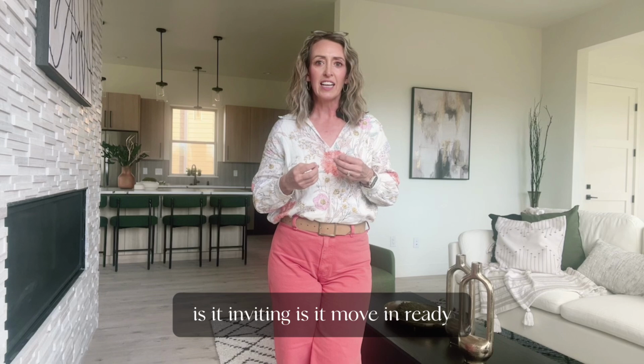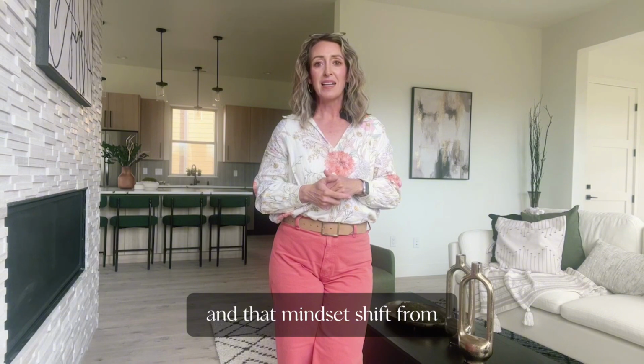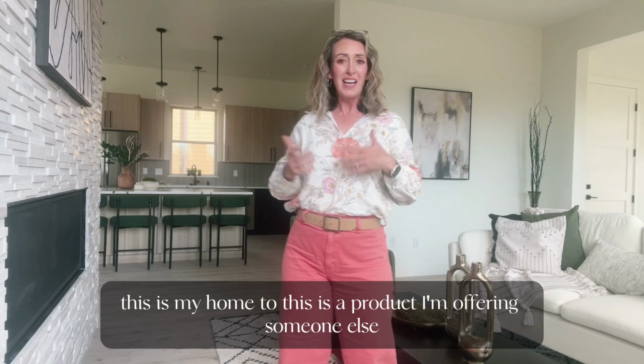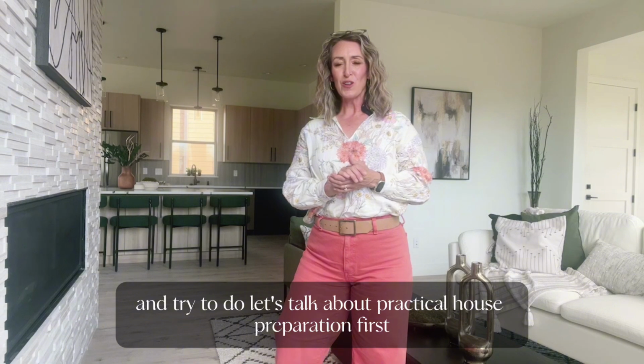Is it inviting? Is it move-in ready? Or is it at least easy to imagine moving into? And that mindset shift from this is my home to this is a product I'm offering someone else, that is the first big step. And it's an important step that you need to take into account.